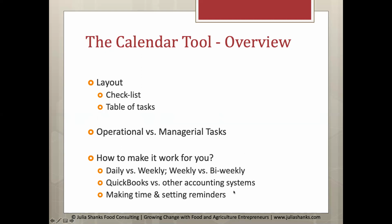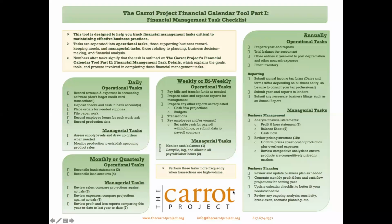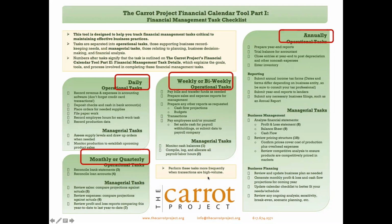The first part of the calendar tool is part 1, and you can see it says right up at the top, part 1. The calendar tool is divided up into sections, and it has suggestions on how frequently you should do things. Some things you want to do on a daily basis, or monthly, quarterly, or annually. And these are suggestions. For example, some of the things are monthly or quarterly, and it really depends on the nature of your business and the frequency that makes sense for you.